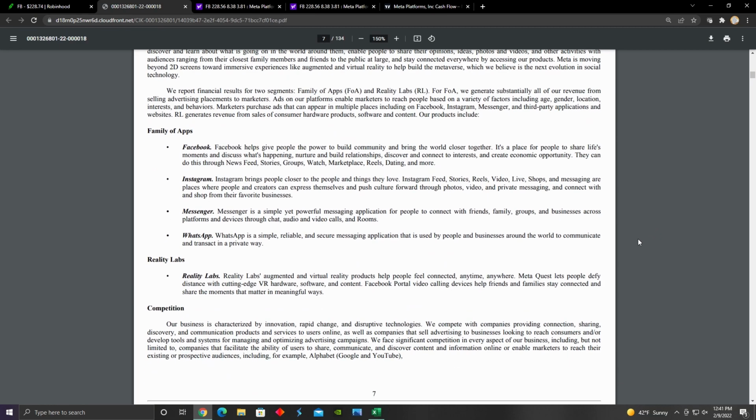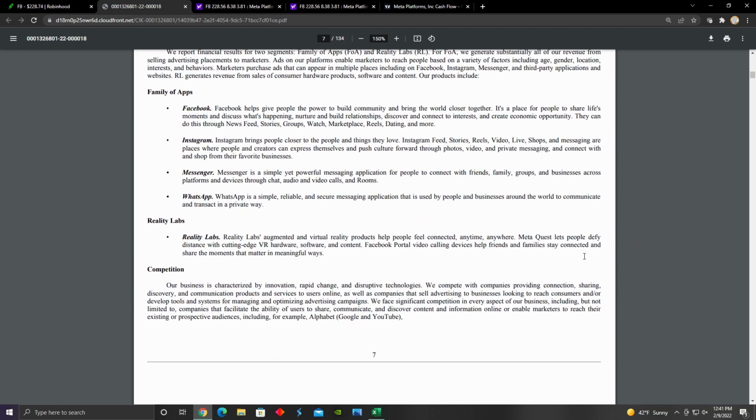and behaviors. And then for the Reality Labs section, it's one of their newer sections that they're trying to grow, which has been growing pretty substantially, especially in 2021, which I'll get into in the financial statements in a little bit here. But it's pretty self-explanatory. They really only make money in this section at the moment by selling hardware, software, and virtual reality content.